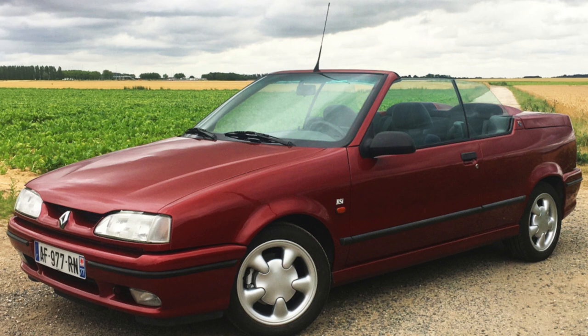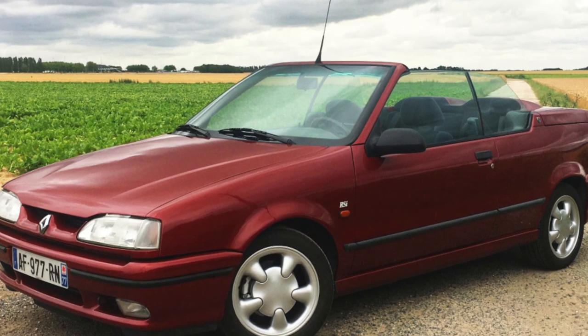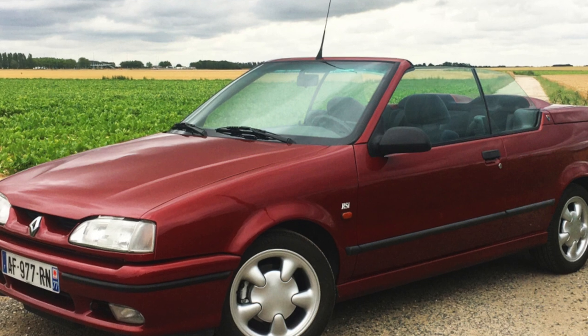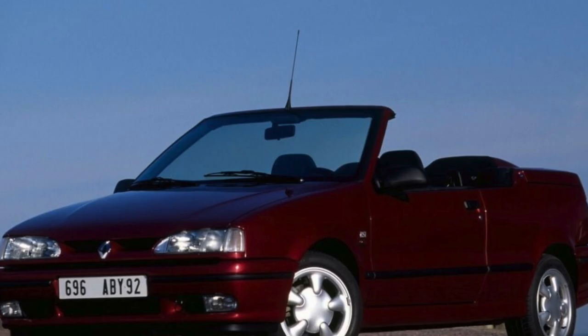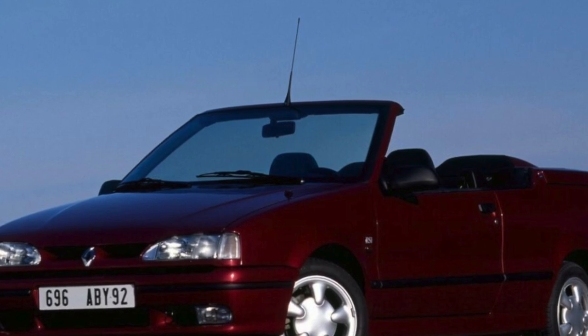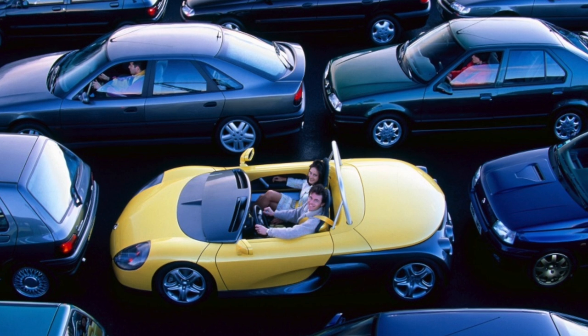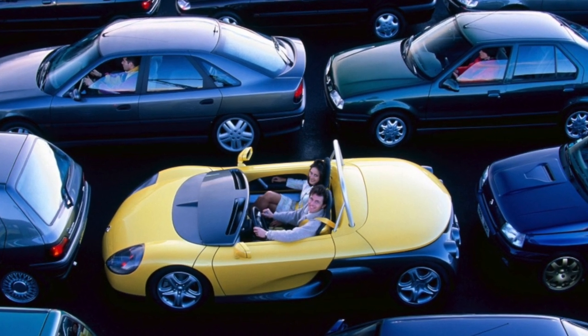Brake system. The front brakes on most Renault 19s are disc brakes and the rear brakes are drum brakes. In general, they do their job well. On sports versions of the GTI 16V, ventilated disc brakes are installed in front and disc brakes in the back. The ABS system on these cars is very rare.